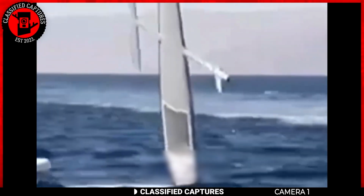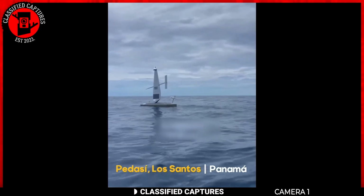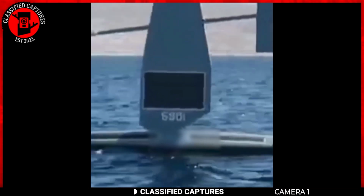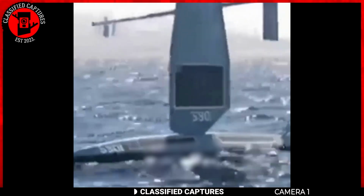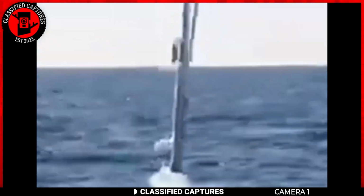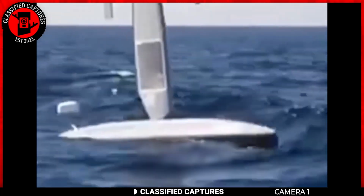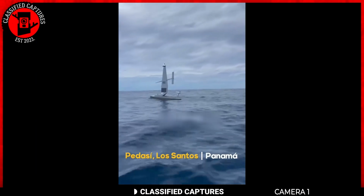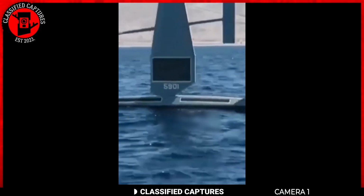They're extensively used for scientific research, military applications, search and rescue missions, and industrial inspections such as pipeline and infrastructure assessments. Marine drones can operate in hazardous conditions and difficult-to-reach areas, making them invaluable tools for advancing our understanding and management of marine environments. If this is truly a marine drone, then there is one question left to answer. Does it belong to a military or a research facility? Also, why was it out there?